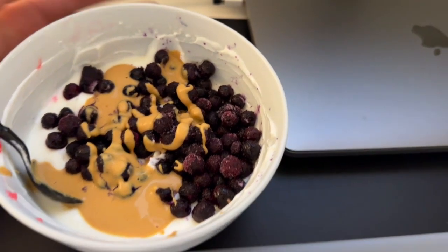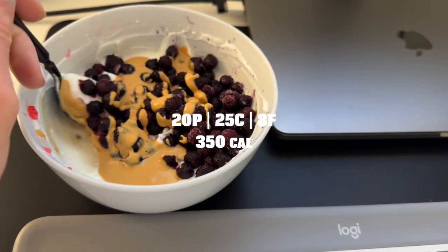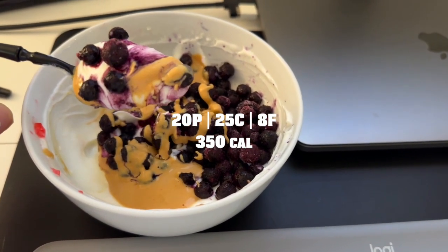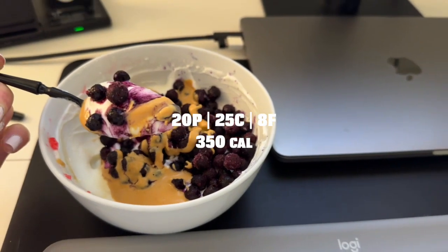I'm having 200 grams of Greek yogurt with 12 grams of flax seeds ground up shortly before, and then I topped it with 50 grams of blueberries, as well as a little bit of nut butter. Very delicious. This whole meal was around 25 grams of protein again, 20 grams of carbs, and 8 grams of fat. And that concludes a full day of eating.